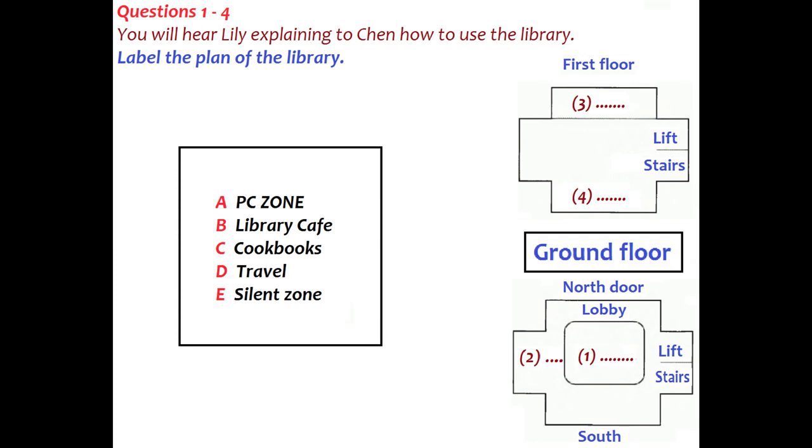Okay then, let's look at the plan of the library. Here, you can see the main door on the north side that leads into the lobby. In the middle of the building, there's a big open PC zone. The lift and stairs are on the left as you go in, and on the other side of the building, there's the library cafe. That part of the library is pretty sociable. It's a good place to study with friends.